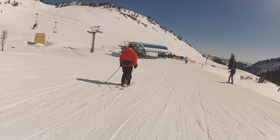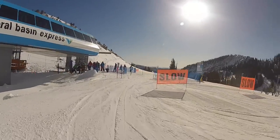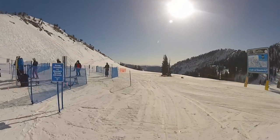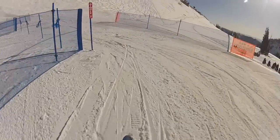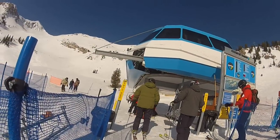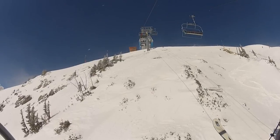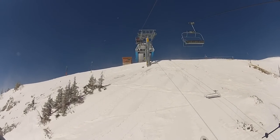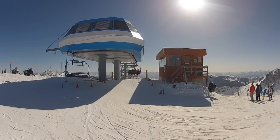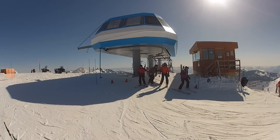That's Michelle, who had her own great run. And we're now approaching the Mineral Basin ski lift, express lift. Take us right back up to the top for some more great skiing this morning. Here comes Michelle on the left, ready for the next run.